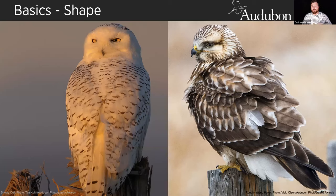Okay, now if you apply it to actual photos, these birds are both birds that spend time in the northern parts of North America, and then winter down into the central parts of North America, okay? And while they have similar behavior sometimes and share similar habitats, they have very distinct shapes, okay? In fact, most owls versus hawks are gonna have distinct shapes.